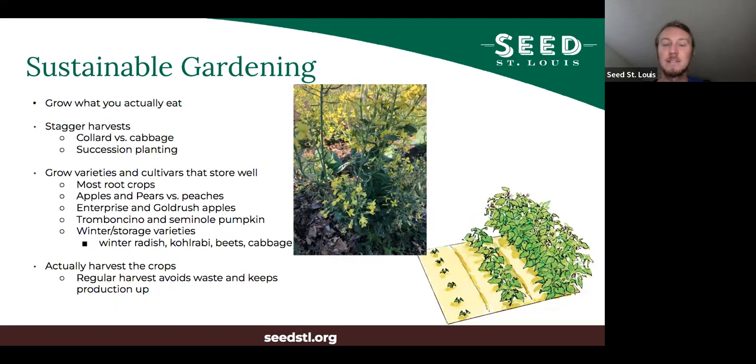So if you grow things like collards instead, it's much easier to keep up with that production and for that production to happen for a longer time, so that you're not having the situation where, if you really like cabbage, you plant it, you get a whole bunch of cabbage, and for maybe a month or so, you're eating cabbage out of your garden.